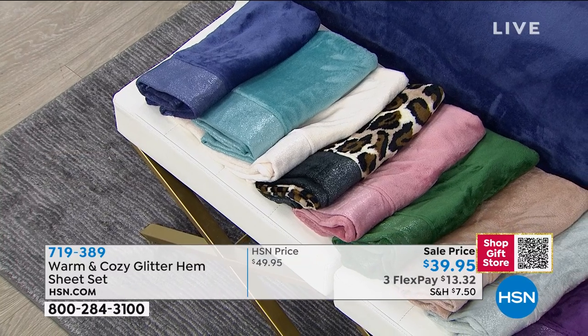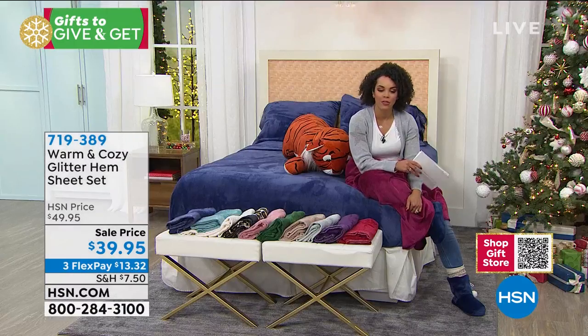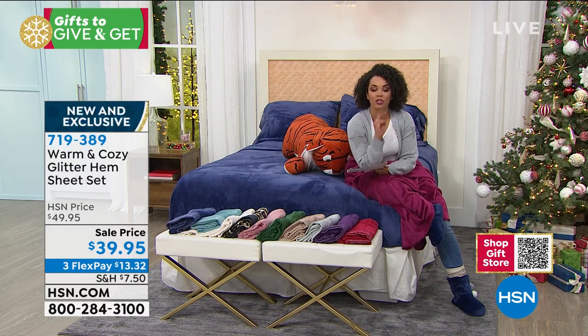Quick presentation on this, but no matter what size your bed is, twin or king, you only have to pay that $39 and some change. Comes with the flat sheet, comes with a fitted sheet, and it comes with two pillowcases as well. And Ellen, you went with the leopard, so you're a leopard girl too. Yes, you know, this is so fun.